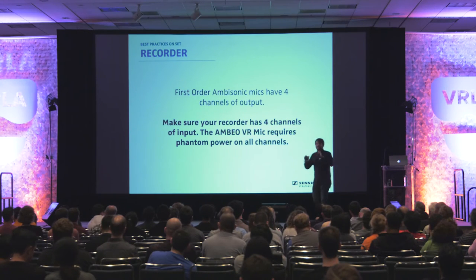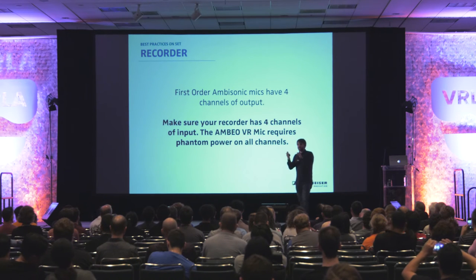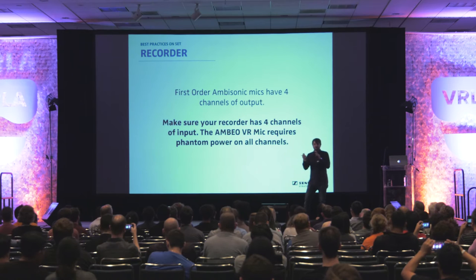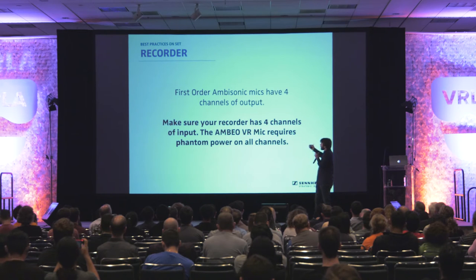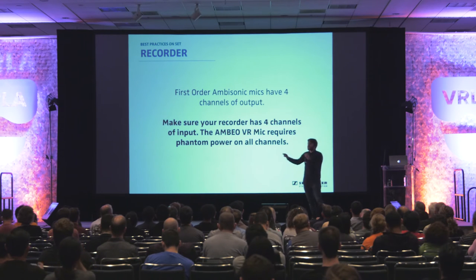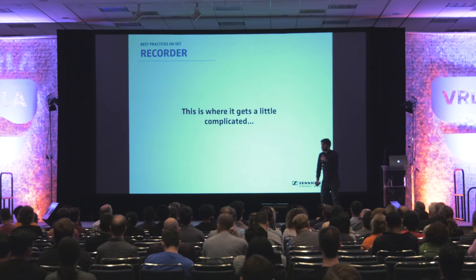Now the recorder. So this might be totally obvious. So out of a first order Ambisonics microphone, you have four microphones in it, right? So you get four channels of audio out. So obviously you need a recorder that can take four channels, right? Easy enough. But the AMBEO VR mic also requires phantom power on all four of those channels. But this is where it gets complicated.